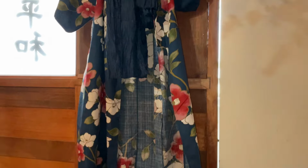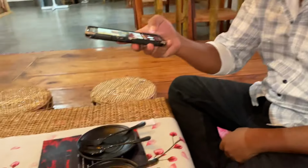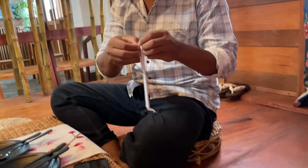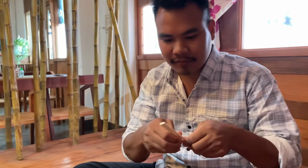This is a Japanese dress. As of now, there are only two options, pink and blue. And here's a table, discussing what we should order. We have an option, we can choose there. We can go and sit there, but we chose here to be seated. This is chopstick. This is the seatable thing. Chopstick.